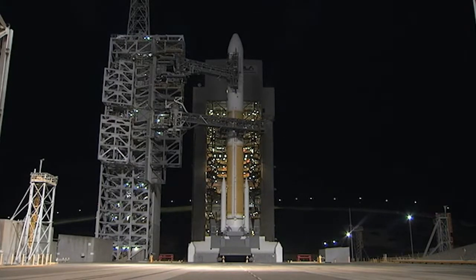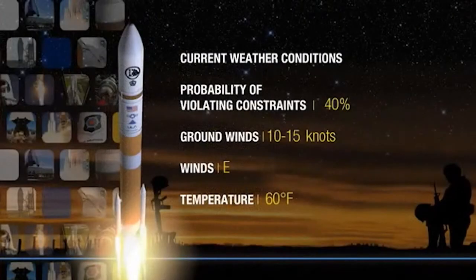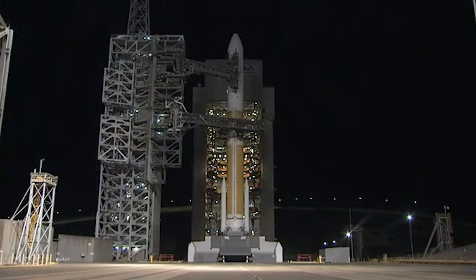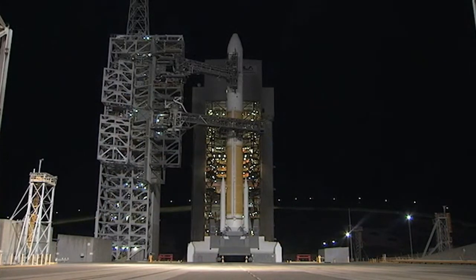We recently received a final briefing from the 30th Space Wing's weather officer. The weather is within the launch commit criteria for this morning's liftoff. The probability of violating launch constraints is 40%. The ground winds are 10 to 15 knots out of the east, and the temperature is 60 degrees Fahrenheit. So the weather looks favorable, and we are proceeding towards liftoff with a planned T0 of 3:40 a.m. Pacific.